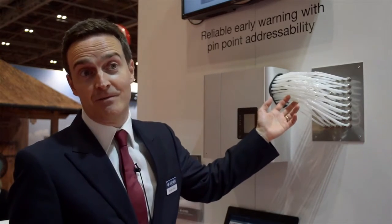VEA is a very exciting development for us. It's the combination of our VESDA reliable detection with addressability, up to 40 addresses on the base detector. What people often ask us for improvements is early warning with addressability, and the VEA does that. But not only does it do that, it also introduced the concept of centralized maintenance.